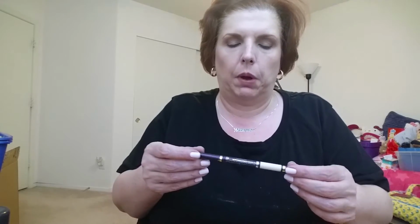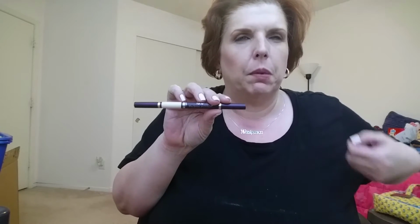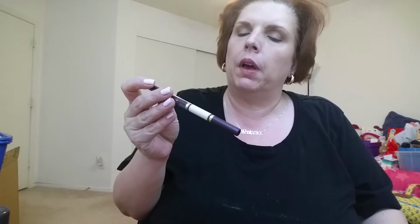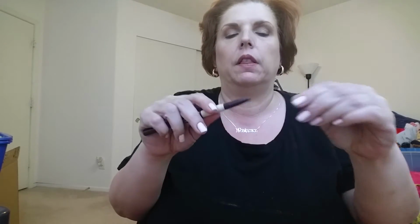So for my eyes, what I found in my purse, and I put this in my everyday carry around makeup, is the Brow Architect by Tarte. It has a spoolie and then the pencil to fill in the brows.